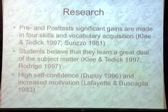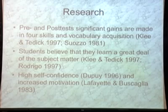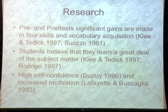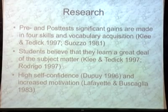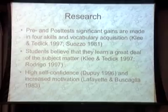Students believe that they learn a great deal of the subject matter. That may not actually be true, but I do care about students believing that they learn, because then they want to take the next course and they're satisfied and they feel that they learned, and this is good. High degree of self-confidence and increased motivation. You can't argue with that.